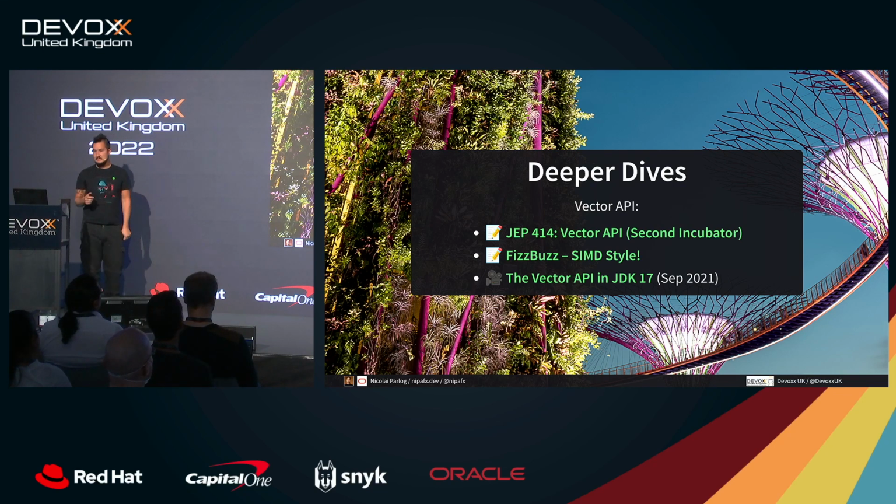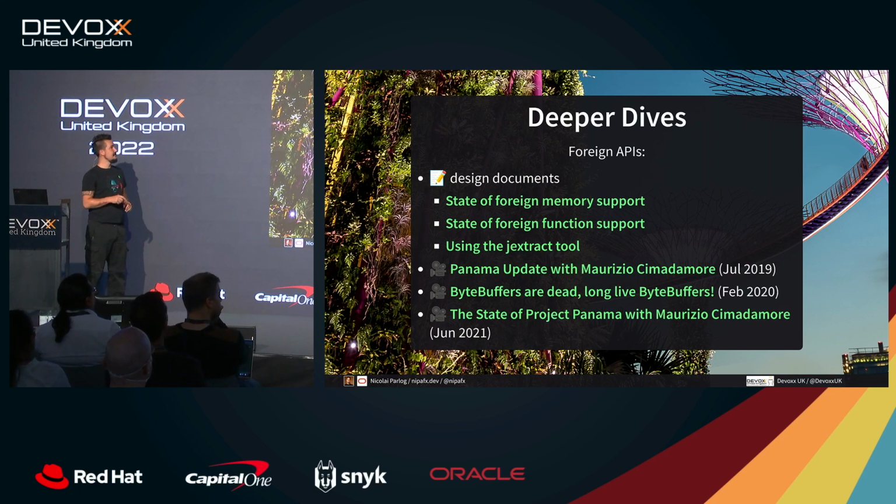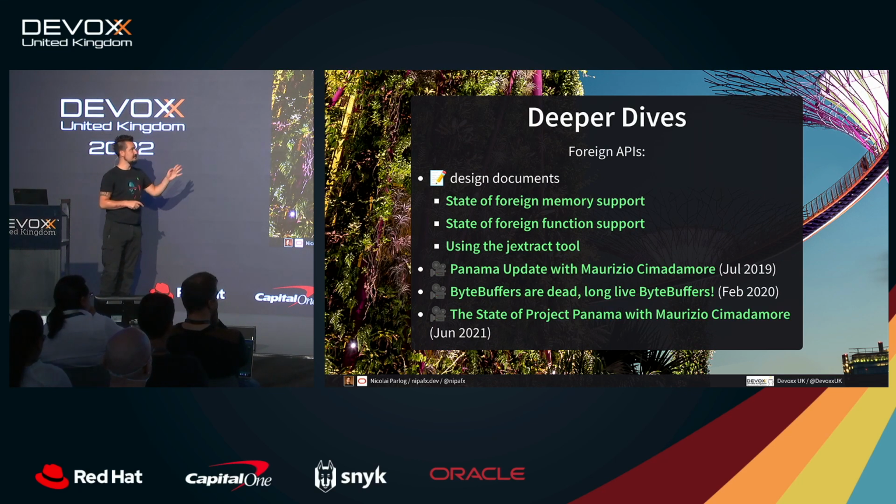There are some deeper dives here. Gunnar Morling from Red Hat wrote a cool article called FizzBuzz SIMD Style, where you use the Vector API for FizzBuzz. And then on the foreign APIs, there are these State of the documents, which are really great to understand better what the design is and why it's that way. I can only recommend taking a look at that.